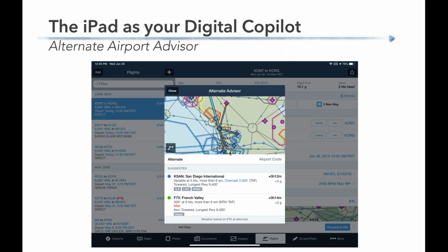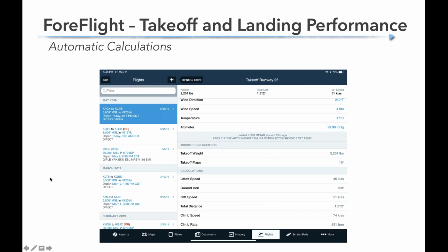ForeFlight does have a tool when you're in the flight section that makes this a little bit easier. It's called the Alternate Airport Advisor feature. And as you're filing your flight plan and you tap the alternate airport, it's going to bring up this little dialog box that's going to show you the forecast weather and various airport options near your destination, along with fuel burn and time to get to that point from your destination. So a nice resource there to kind of speed up and give some information as you select your alternate.